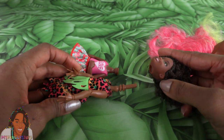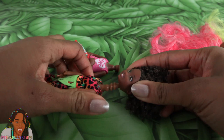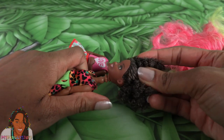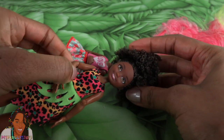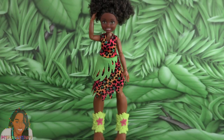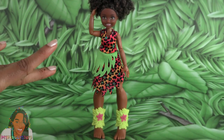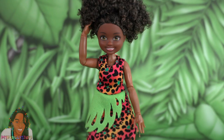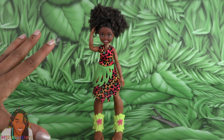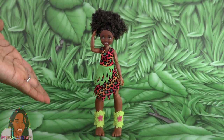Here is a Chelsea doll head. It's not an exact match, but it will give us an idea of what it looks like. I'm thinking that upper body, yes. Lower half, well, that's kind of interesting. But with the smaller head, it's very easy to balance her to stand. The proportions are definitely off, but now we can see what it looks like.